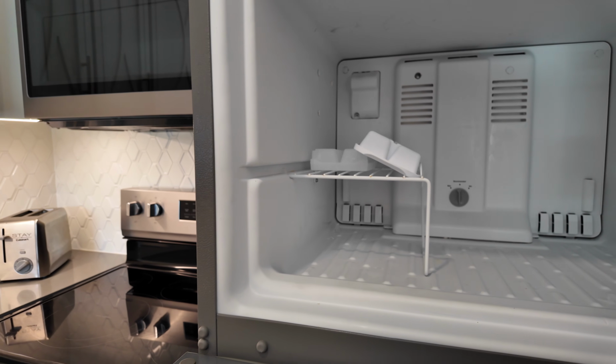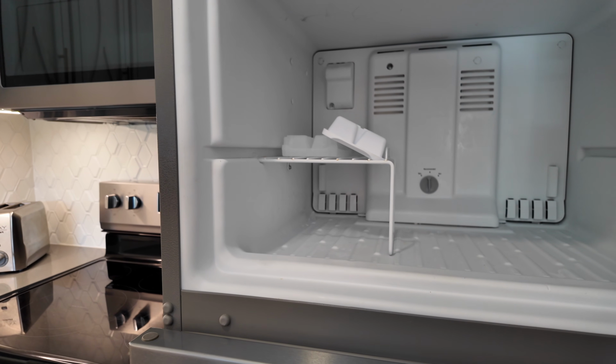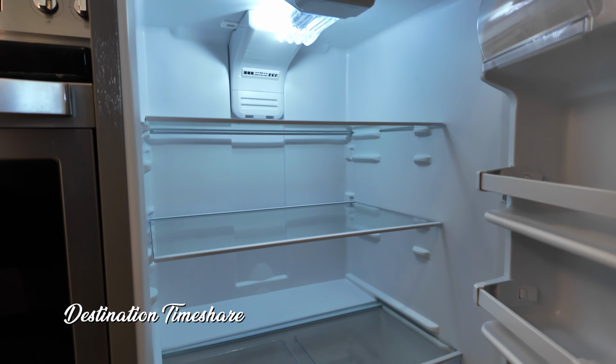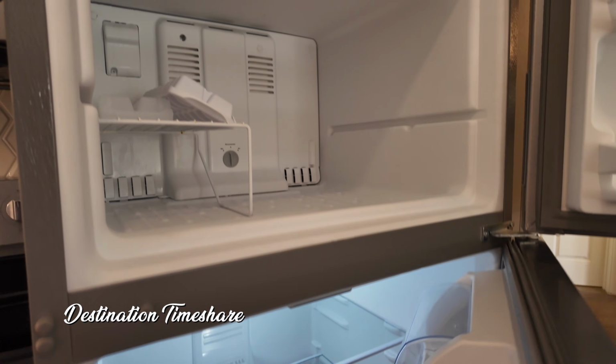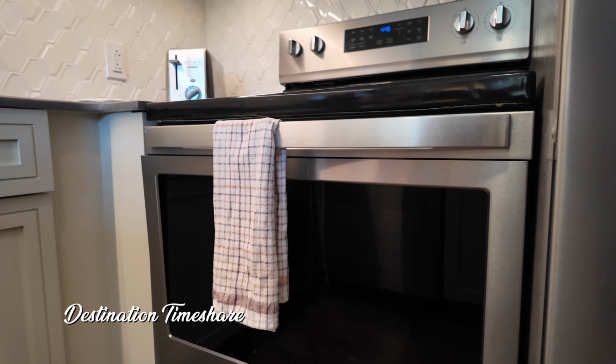Of course, there's no water on this side. The sink's behind me. If you're going to put in a big refrigerator and freezer like this, you need to find a way to get an ice maker in here. Let's take a quick look inside the refrigerator. Your standard refrigerator and freezer, though definitely lacking that ice maker. And of course, we do have a microwave oven and range oven here as well.